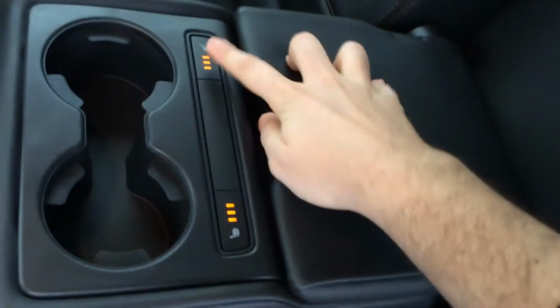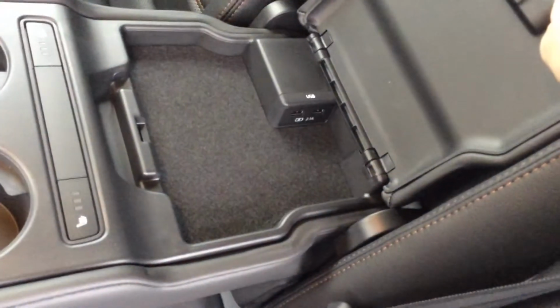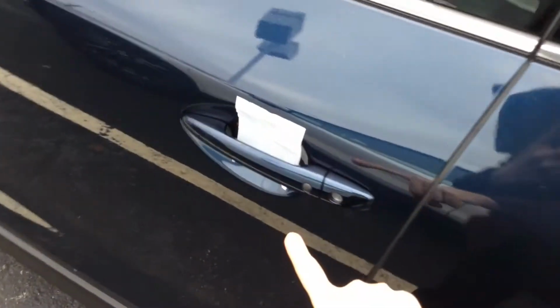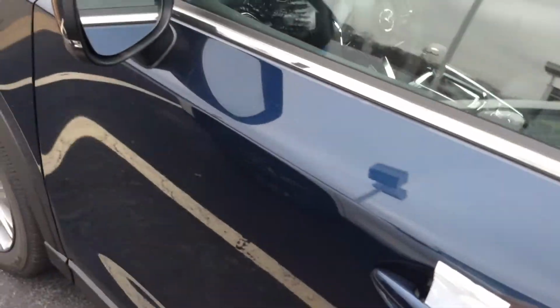Now, of course, ventilation goes to the back, but if I fold down this little armrest here, you'll see here are your heated back seats. And lifting up this little glove box area reveals two high output USB ports. And that way your backseat passengers can charge their devices if you're going on a trip or something to that nature. Now, advanced key just means that if the key is in your pocket or your purse, you can just hit this button to lock and unlock the car.